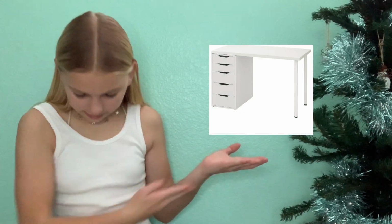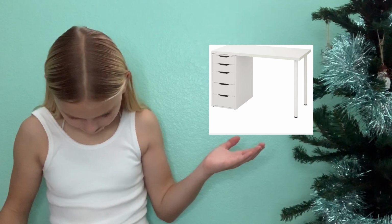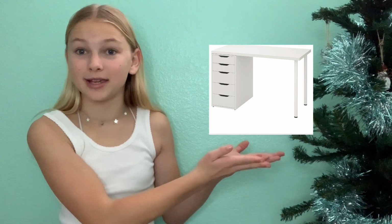I want colored pens, like calligraphy pens or note-taking pens and stuff, because I love taking notes. The next thing I want is a desk pen cup. I have one, but it's just a mason jar, but I want a cute one with a set with different sizes and stuff. I really want this IKEA desk here. This isn't even on my list, but no, it's not. But I do want this IKEA desk here.